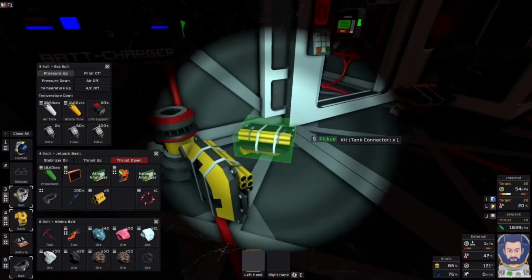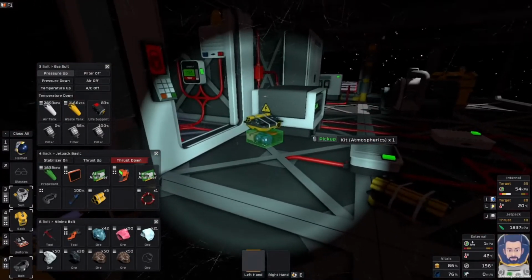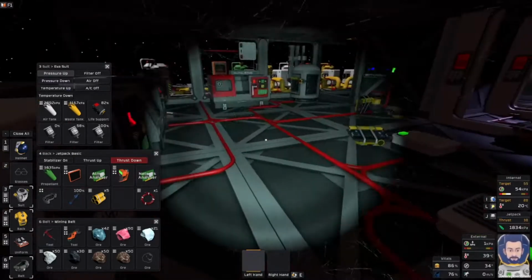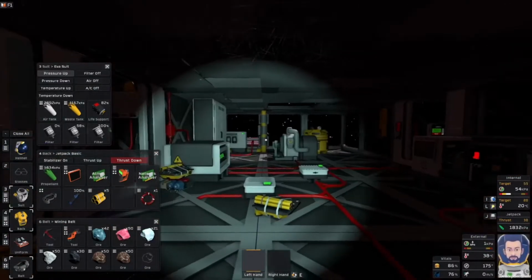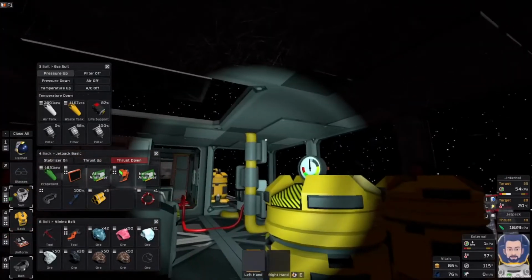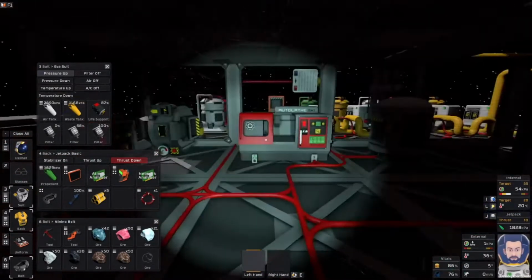I got a little overzealous when I was making the reclamation system, and I have an extra atmospherics and a bunch of tank connectors and some tanks that did not get used, but like I said, when I convert this area into a living quarters and I move everything downstairs, these tanks and tank connectors and the atmospherics and everything will probably come in handy, so.